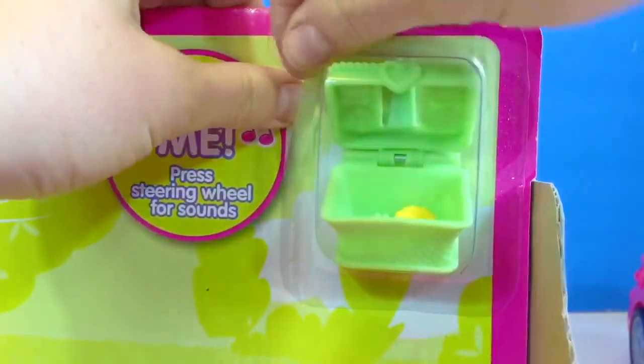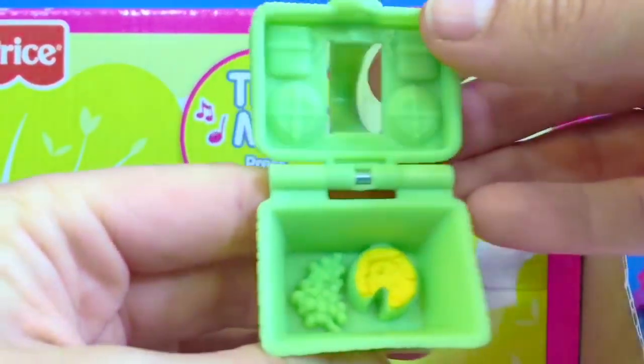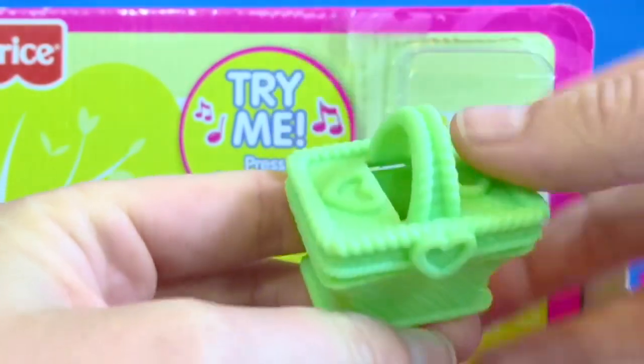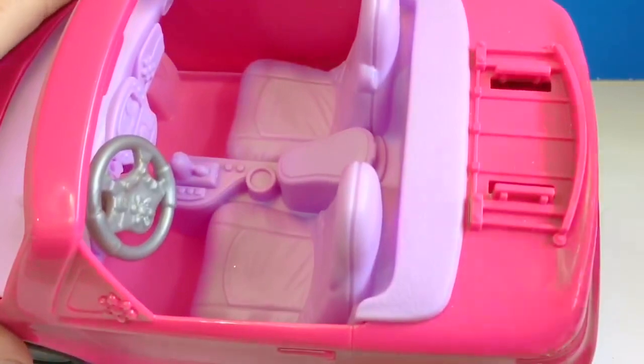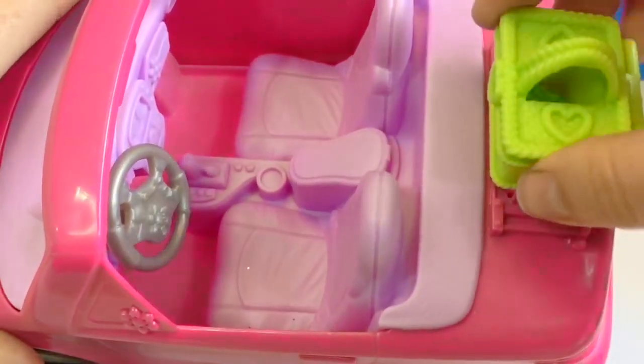This toy even comes with a green picnic basket. Maybe we should take the Teletubbies on a picnic today. It has cheese and grapes inside. Let's have a closer look at the car. The picnic basket clips in on the back.